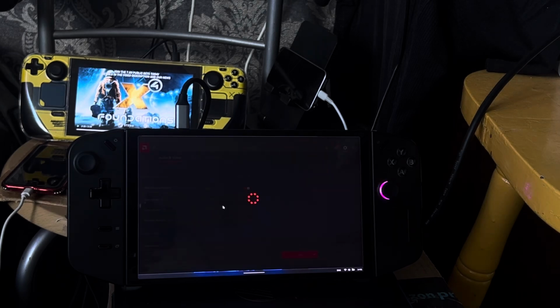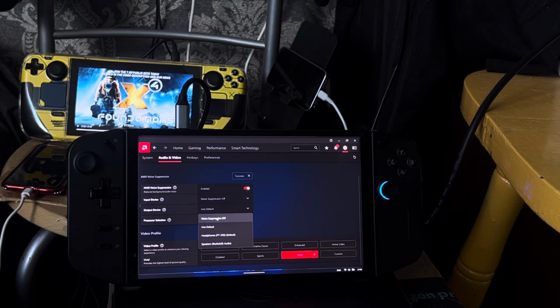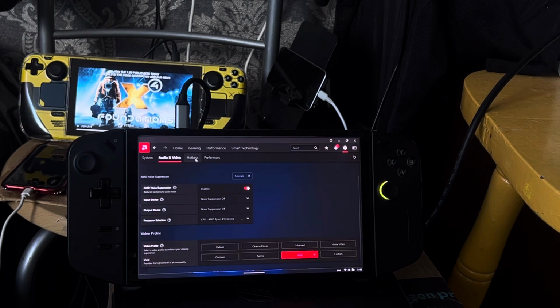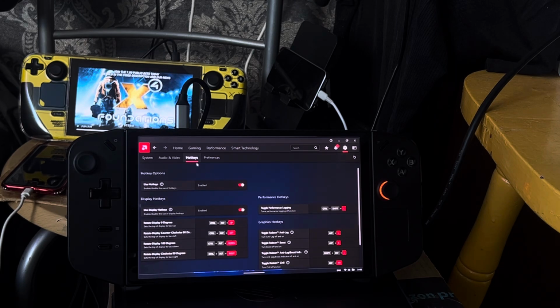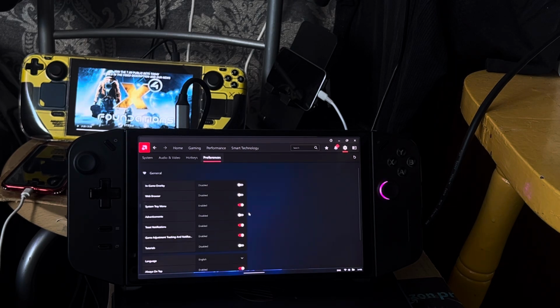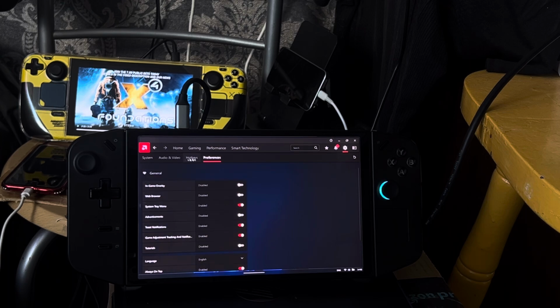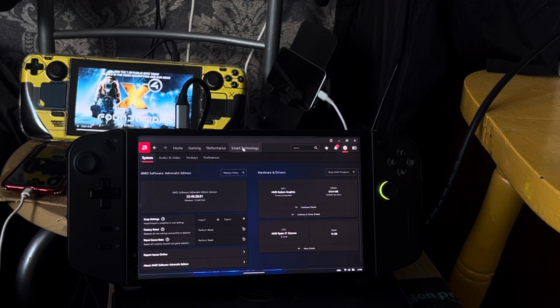Let me just turn these off. The suppression thing, I'll set those off. Right, so those are done. I'm going to go to hotkeys. All of these are enabled. Preferences. I've got a system tray menu. I've got toast notification, game adjustment, tracking, and notification. I've got always on top, and I've got animation and effects. But I'm going to turn that off because I don't think that's necessary. Right, so all this is set up for gaming.